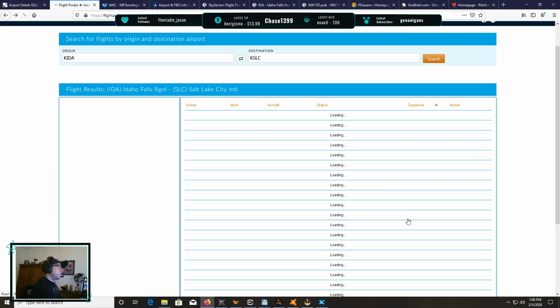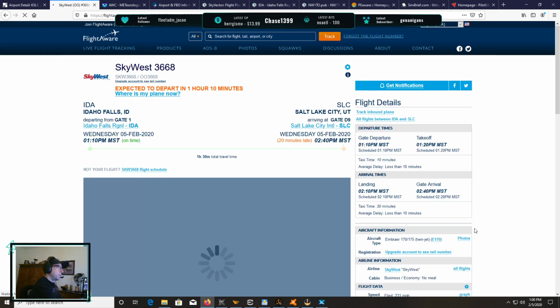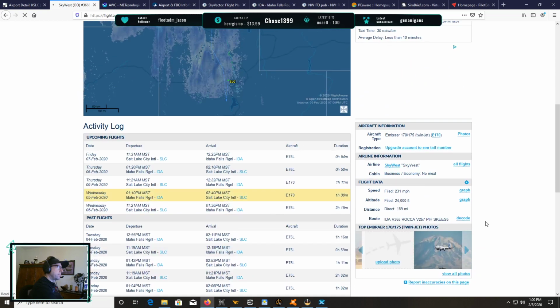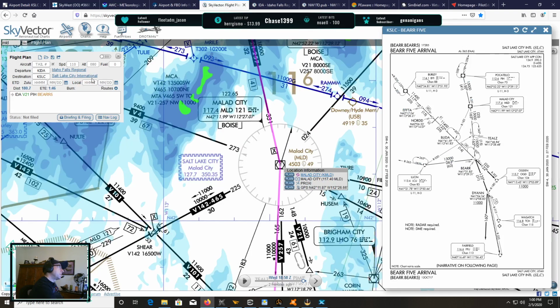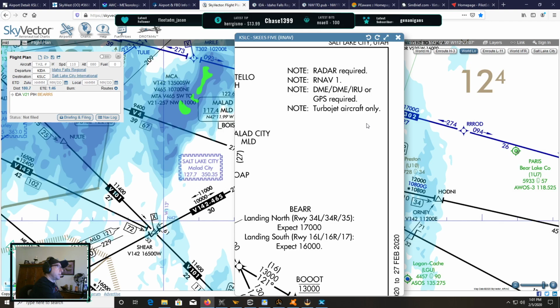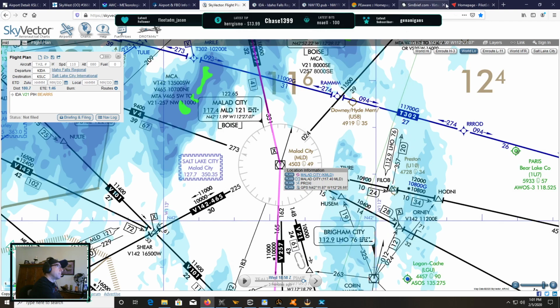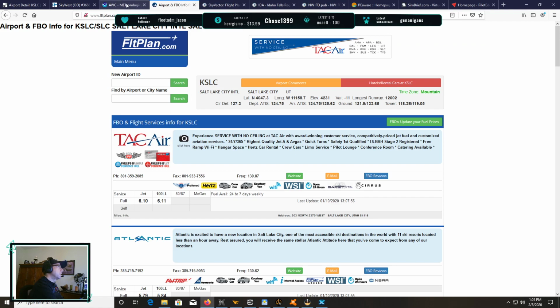He's not doing the Skis 5 because he's a turboprop, whereas if you do like this E-Jet, he's probably going to do the Skis 5 because he's a turbojet. So it's a difference. You can't use the Skis 5 for what we're doing because it's turbojet only. That's why you do the Bear. Anywho, so hopefully that was helpful.